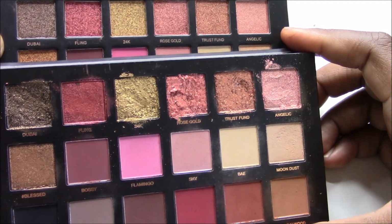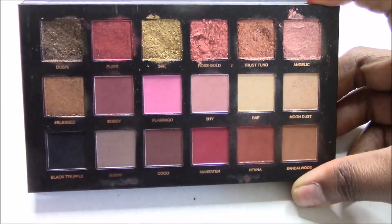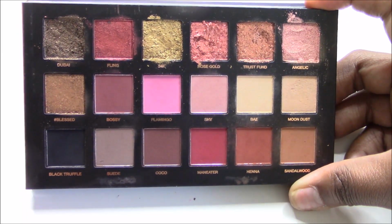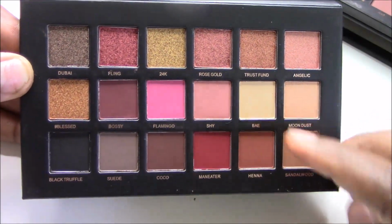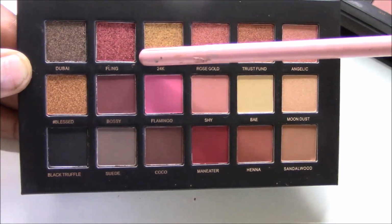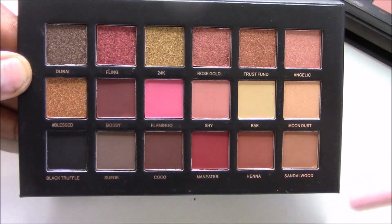Interesting to me. The shade names could be misspelled, which is interesting and lazy. Anyway, yeah, so also the pans aren't as neat. This is the legit one, neat and lined up and things like that. This one here, they're a little wobbly. You can see how they're just not as neat in the corners and in the palette.